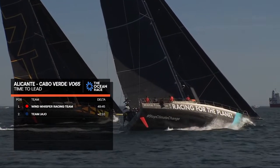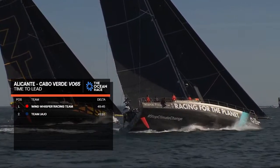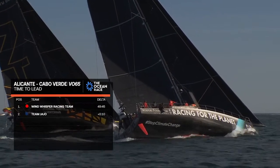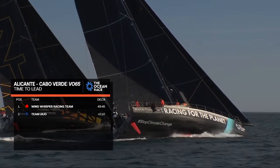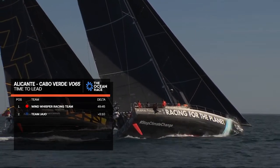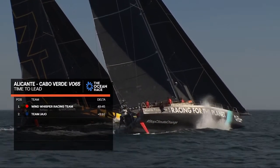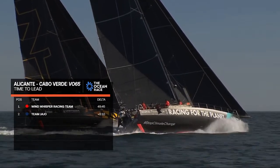Interesting to look at the deltas here. The difference was 43 seconds between Wind Whisperer Racing Team and Team Yayo. Now it's only 10, as we focus now on Merpuri Foundation Racing Team and Amber Sail 2. Merpuri Foundation Racing Team behind to windward, Amber Sail 2.